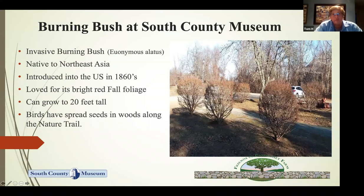The trouble with this plant is that it really does spread in the woods, and it's still for sale in Rhode Island nurseries, though it is banned in Massachusetts and Connecticut. But Rhode Island has no bans on any invasive shrubs. It's one of the things Master Gardening is working on, to try to get the nursery association in Rhode Island to ban some of these invasives.